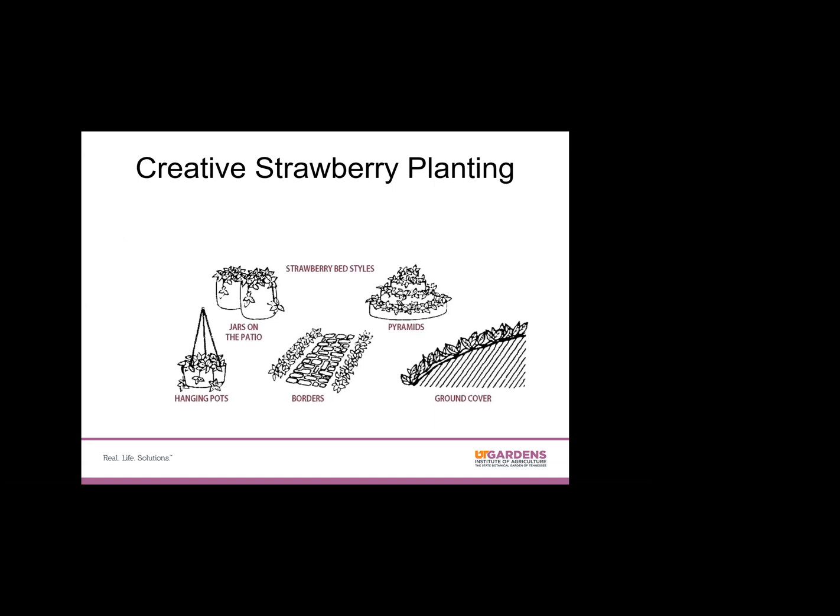So you can do them in straight rows, but you can also get creative with your strawberry planting. They work great as a ground cover. At UT Gardens, I just grow them as a ground cover in some of my flower beds, and they just kind of go wild, and I don't get a ton of berries out of there, but I get enough that it's nice to have a few berries. They kind of spread and cover the ground really well. So it's an ornamental and edible ground cover to try.